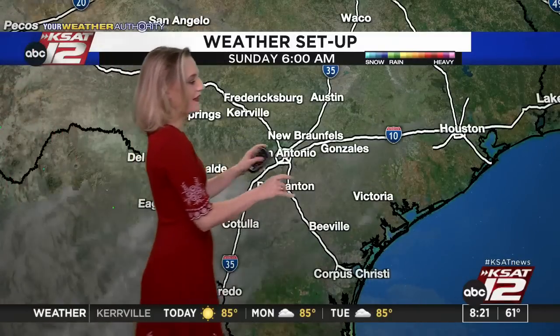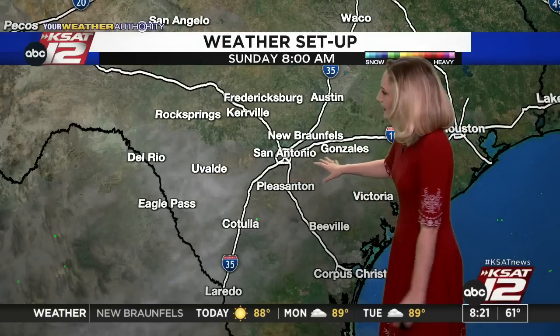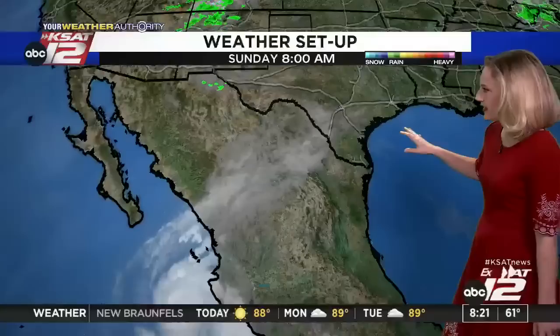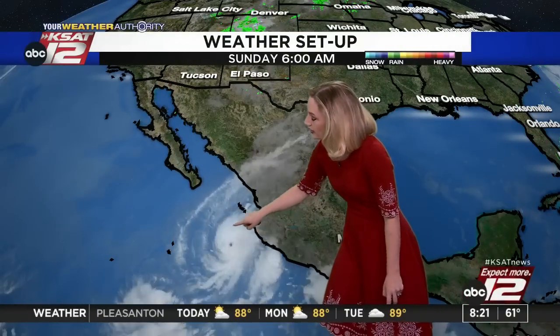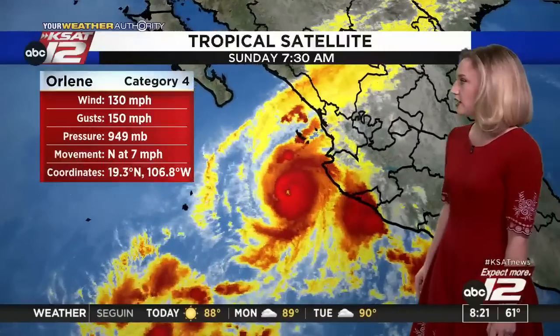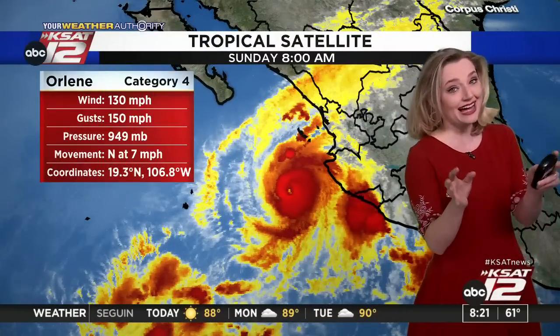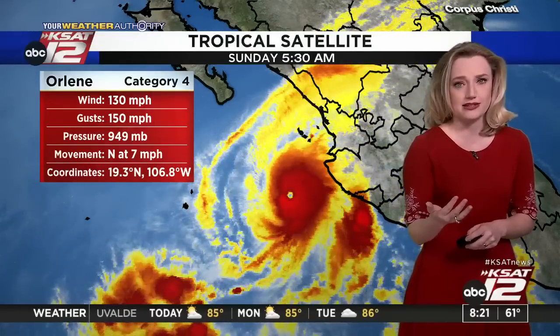And as I showed you on that picture, we are seeing some clouds starting to move in. You can see it here on the satellite imagery. Here's our weather setup for the day. These clouds are streaming in from Hurricane Orlean, which is currently working its way to the southwestern coast of Mexico. It is a Category 4 hurricane, so it's a major hurricane right now across the Pacific.